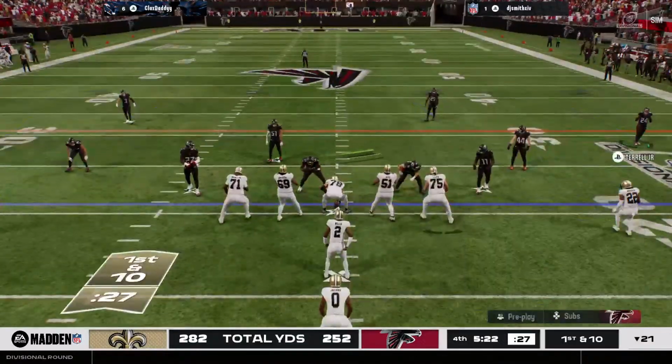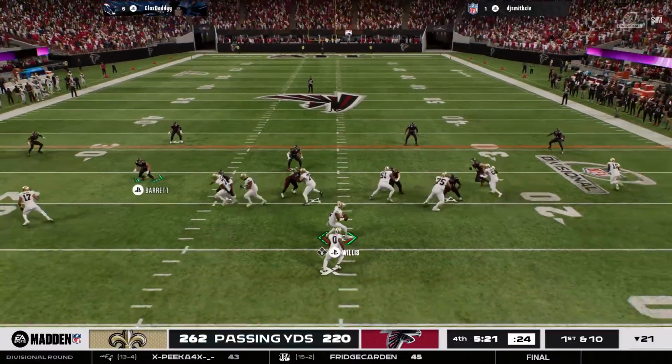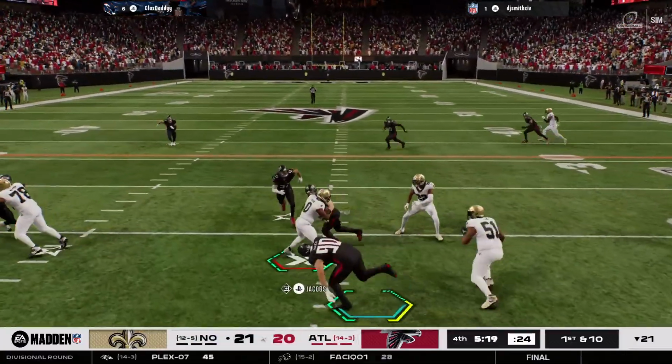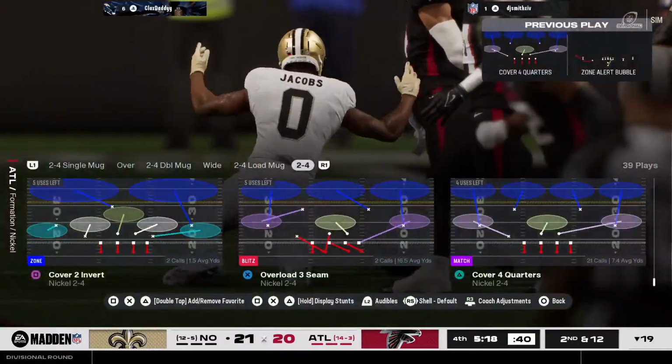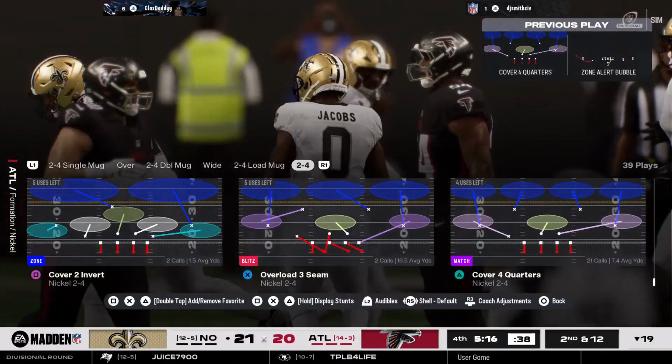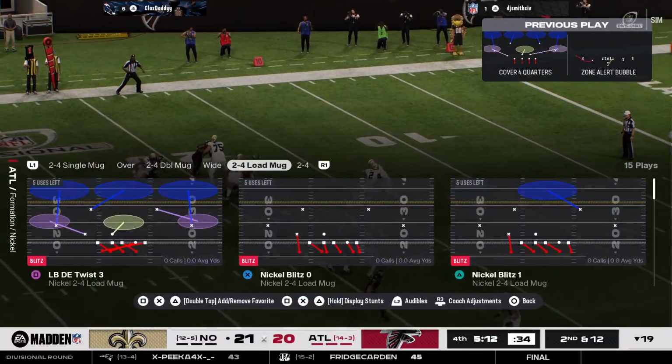The Saints offense on the field, ready to get their drive started. And this has been a tight game to this point. Of course, they usually are at this juncture of the playoffs. But with the lead in the football, the clock right now their friend as they try to book their spot in the conference championship next Sunday.